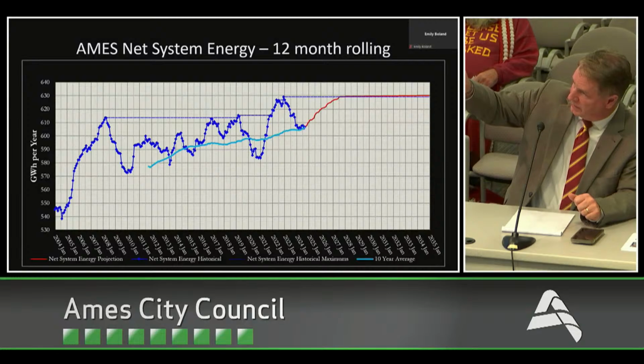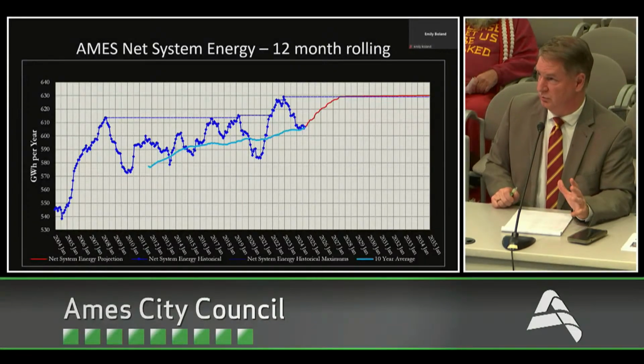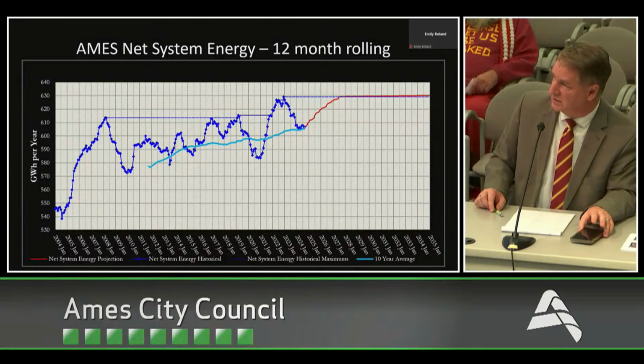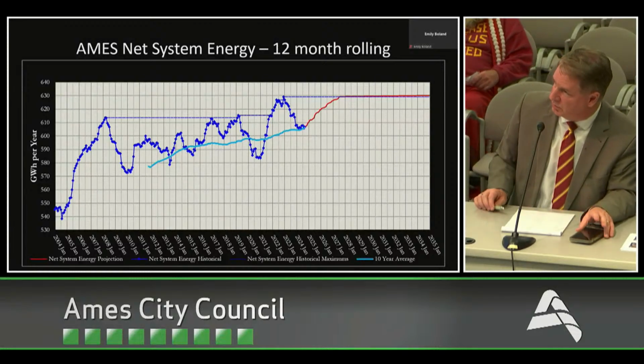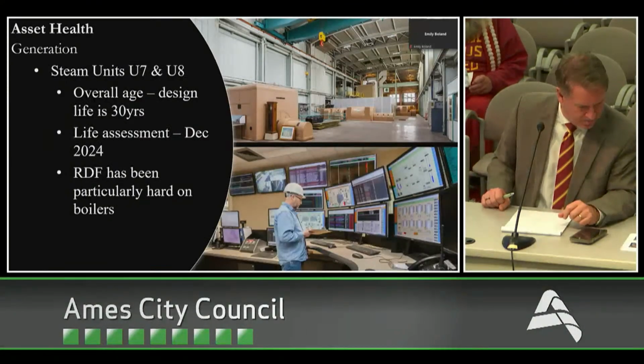We're starting to ramp up again. It's been kind of flat, but if you've looked at our weather, which is a huge impact on this, we've had some very mild winters, extremely mild winters. So we're just watching that, but these are some of the things that we're planning for. And we see that line actually, like I said, by 2035, getting close to 700 gigawatt hours.